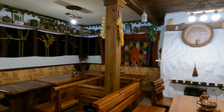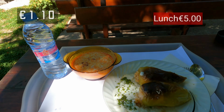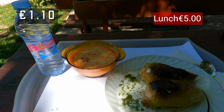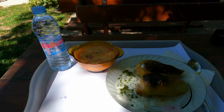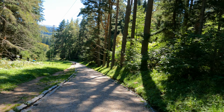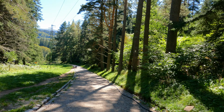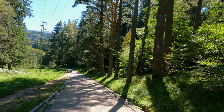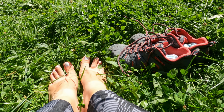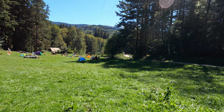On my way, I saw a restaurant and I stopped to have lunch. I ordered a tripe soup, which is something traditional for Bulgaria, stuffed peppers with rice and mincemeat, and a small bottle of mineral water. The transport, breakfast and lunch came up to €8.90, and I know it's hard to believe, but I even managed to save €1.10.